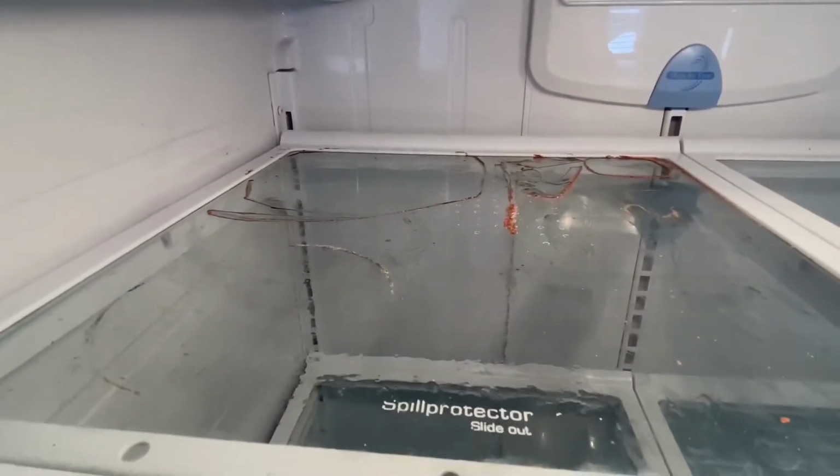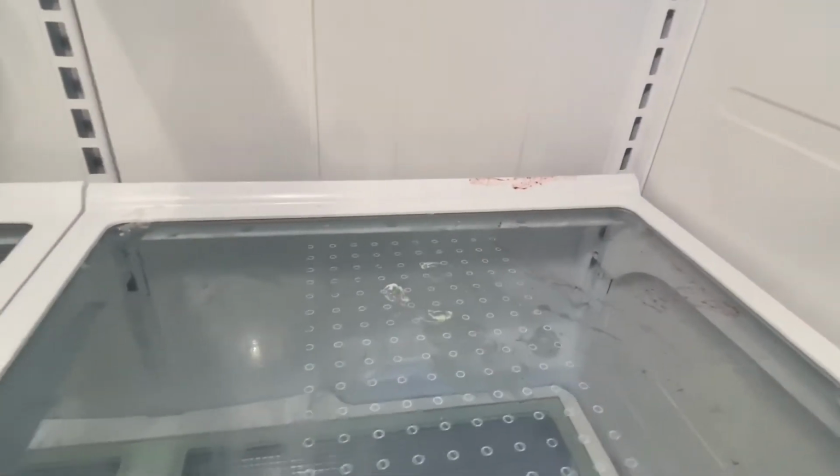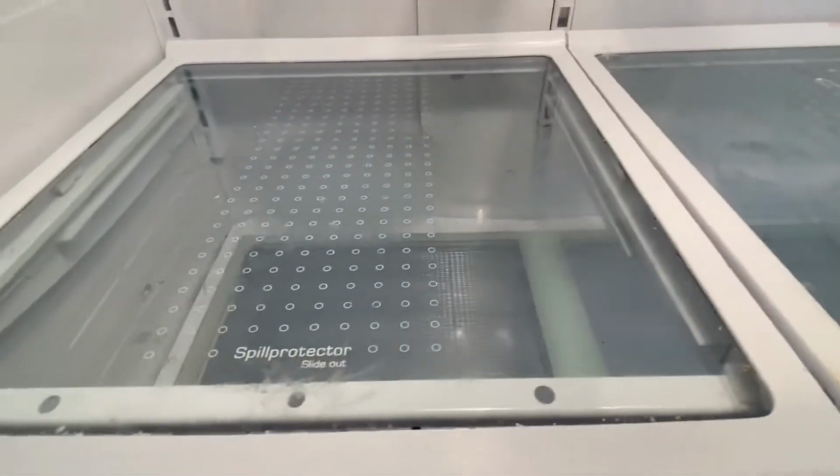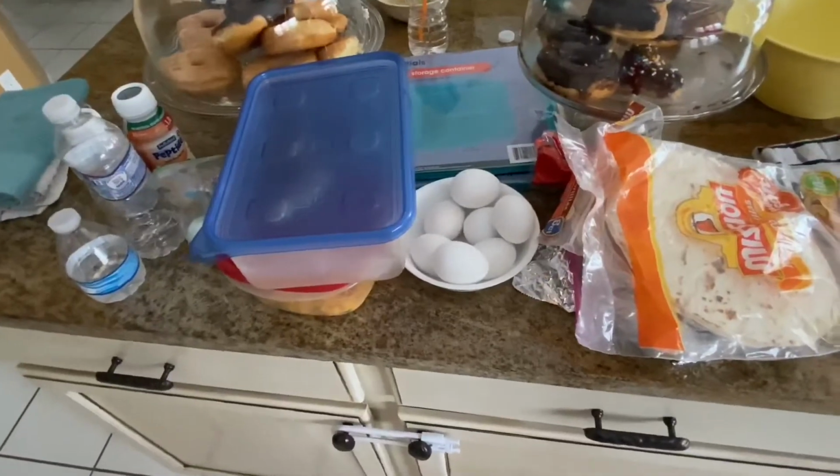So here is the stain one. And of course, we had stuff already in here, so I didn't initially see all of this stuff. So when I took everything out, I was just glad that I actually did it. And this is the big one that I was like, no, I can't just leave that because that's like meat juice or something. I don't even know what it was.